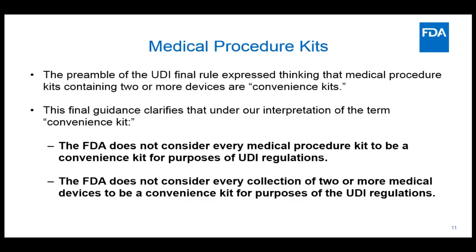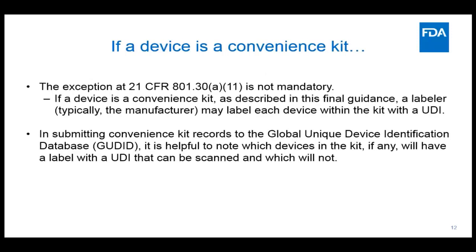So not every medical procedure kit is a convenience kit. No, and not only that, not every collection of 2 or more different medical devices is considered a convenience kit for UDI purposes. Also keep in mind, as Loretta said earlier, the convenience kit exception is not mandatory. Like any other exception, you, the labeler, make the decision on whether or not to utilize an exception that is applicable to your device. You are free to label the devices in your convenience kit with UDIs. In fact, we encourage you to reach out to your customers to understand their preferences to inform your decision-making on how you will label your convenience kits.